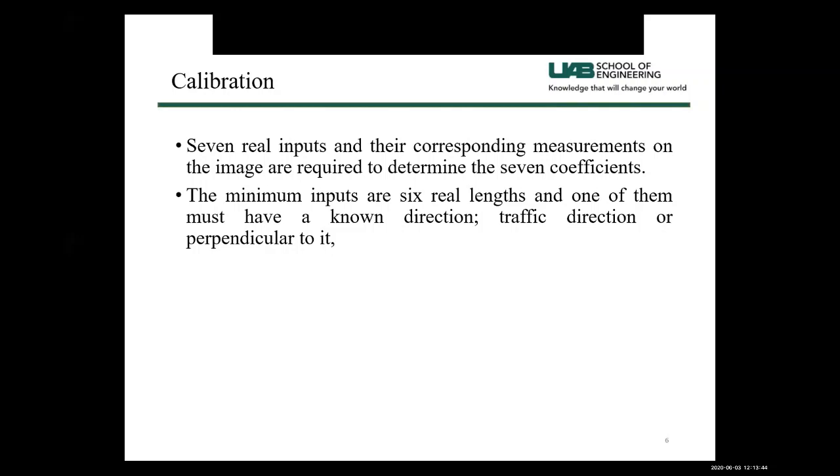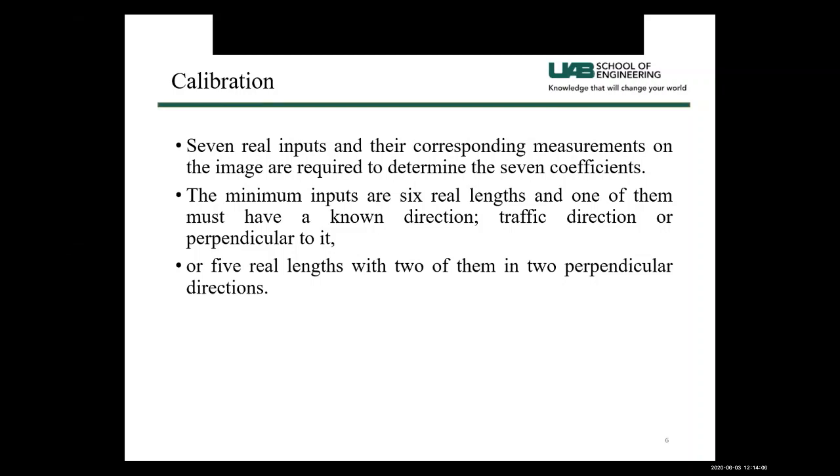The minimum input that we are using is six real lengths on the street, and one of these lengths must have a known direction. So we need seven pieces of information: we have six lengths and one direction. This direction can be the traffic direction or the direction perpendicular to it. The other alternative is to use five real lengths, but we must have two of them in two perpendicular directions: one is the direction of the traffic and the other is perpendicular to it.